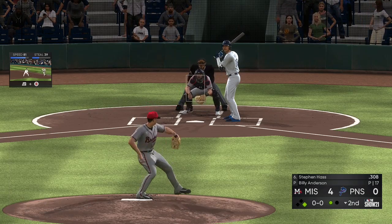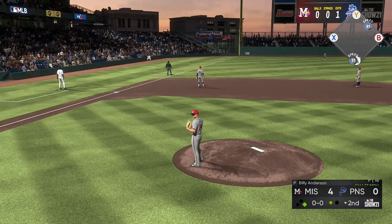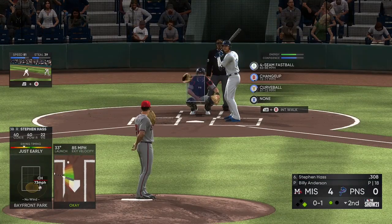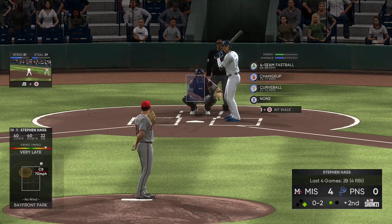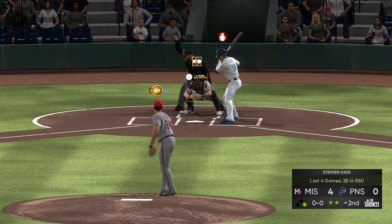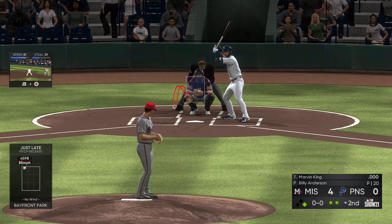Batting sixth, stepping in now, Stephen Haas. High and deep down the left field line. First shot for him here with a runner at first and one away. 0-1, here it comes. Fooled with the curveball there, and it's strike two. He takes strike three called on the fastball. Couldn't pull the trigger, and there are two away.